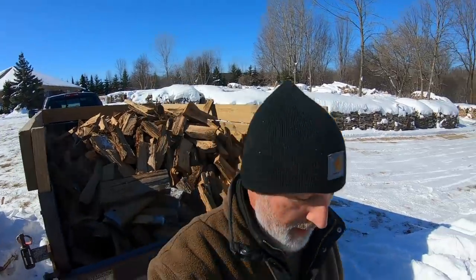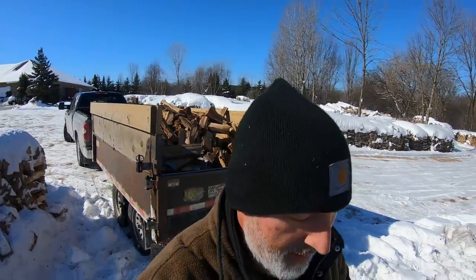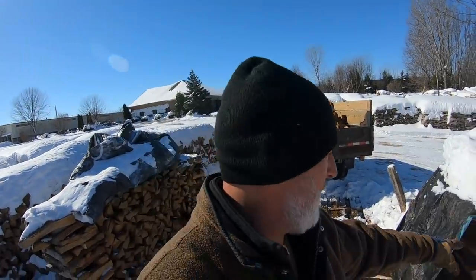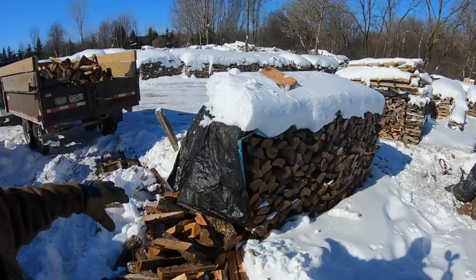There is another fine looking load of oak ready to go, ready to be delivered. Had a little problem here as I was loading. When I stacked this wood back in whenever last year, it was probably in March when I got it stacked. I split it in January and February, this whole pile here. I cut it and split it. This pile right here is cherry on this side, and this was all oak right through here.